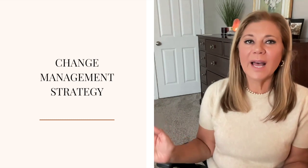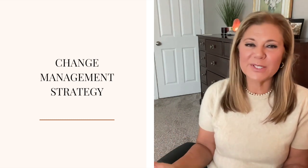For example, one leader I worked with was restructuring her department. So she used Kotter's model to build urgency and get buy-in from her leadership team, but then she applied the ADKAR principles when it came to helping her individual team members adapt. This blended approach helped her handle both the large-scale and personal aspects of the change. Very smart.